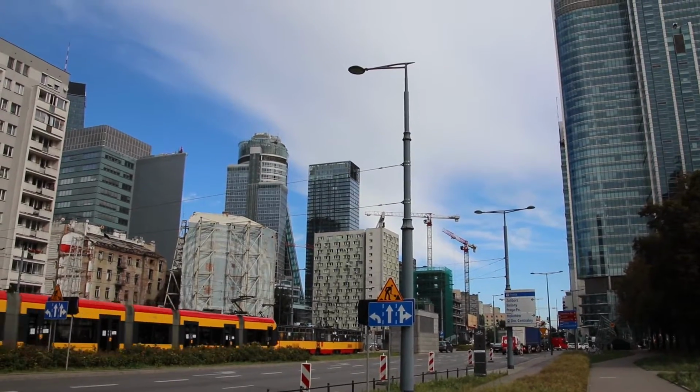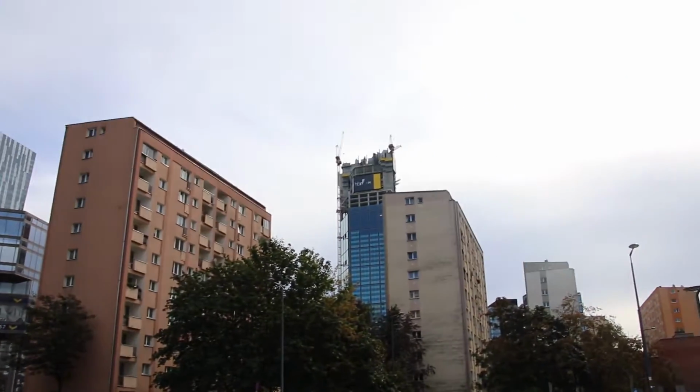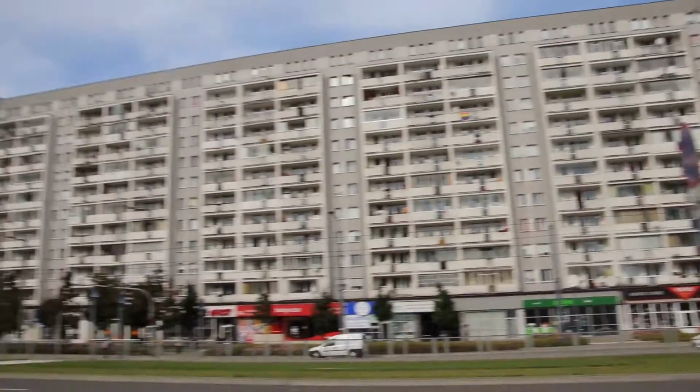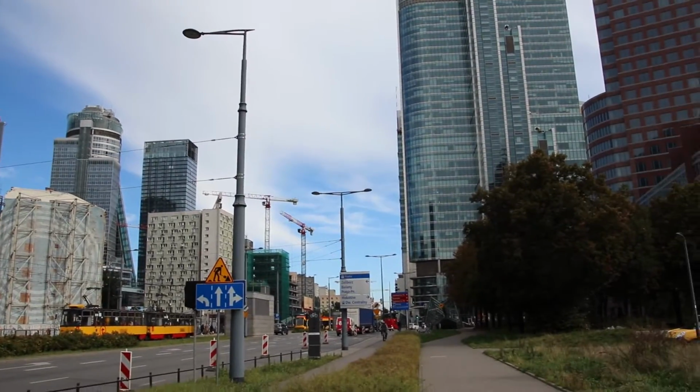So there's a ton of construction going up right now all around Warsaw. Looks like it's definitely a booming city. Everywhere you look, there are cranes. There's cranes there. There are cranes there. There's at least, I'm going to say, 10 to 15 buildings under construction here in the downtown core.